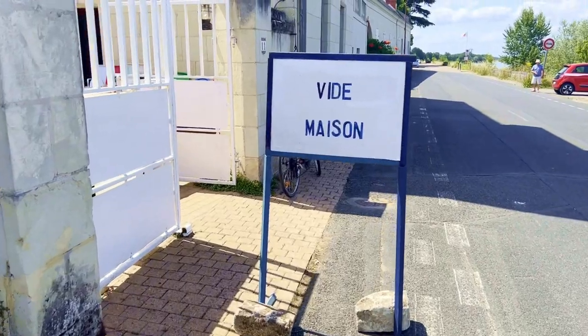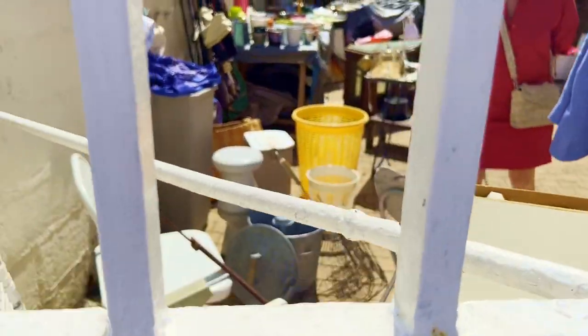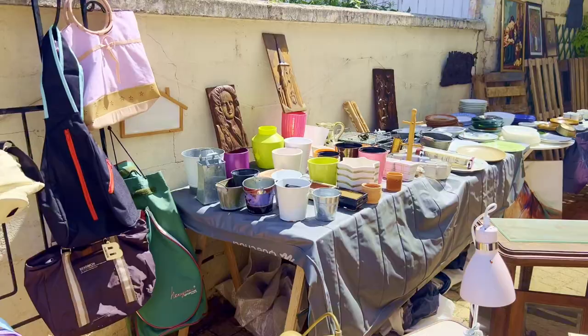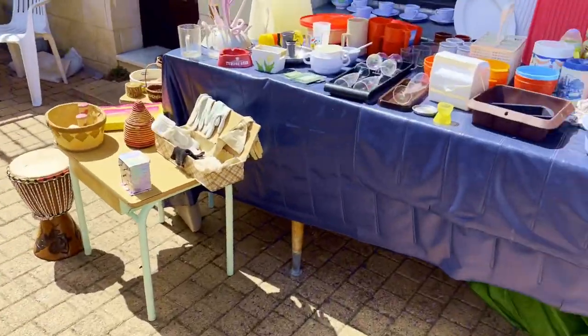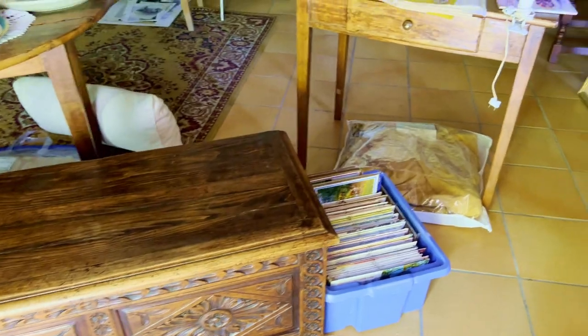On our way out of the village, we actually drove past un vide-maison, which is like a yard sale, but specifically to empty a house before a move. And we thought we might be able to find a few treasures there. And we did. Stay tuned for a haul at the end of the video.